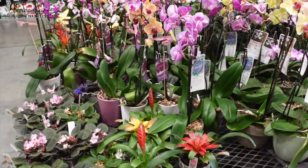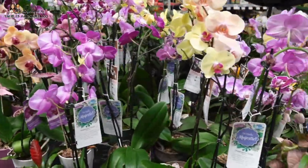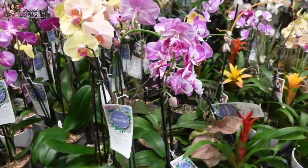Look at all the orchids. There's a huge selection. So pretty.